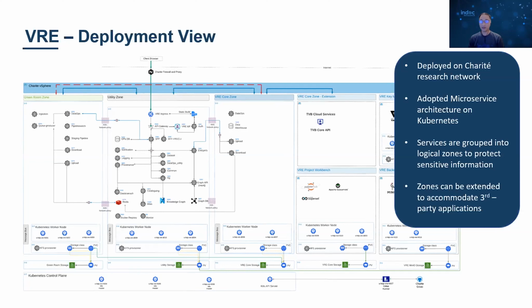The VRE adopts a microservice architecture pattern, so the platform functionalities are supported by multiple individual services instead of a monolithic application. Each of the services is containerized into a unit called a pod, and that is orchestrated and managed by Kubernetes. The VRE deployment is divided into a few large zones by either the data sensitivity or the functionalities. From left to right in this diagram, there are the green room zone, utility zone, the VRE core zone, just to name a few. The isolation between those zones is realized with Kubernetes namespaces and network policies. For instance, the services deployed in the VRE core zone cannot directly communicate with the green room, since the green room is the place where the data may contain sensitive information.